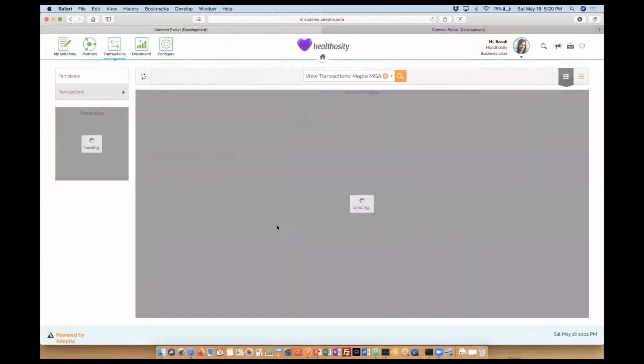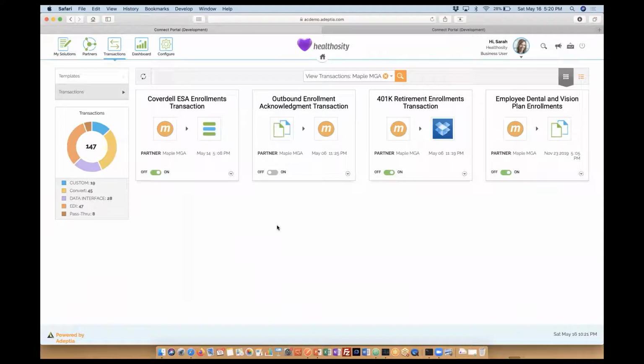So using those templates, we can build these data transactions, and then you can manage those data transactions as part of the customer's profile. So for example, within the Maple customer, I have 4 transactions. In this case, I'm pulling in dental and vision plans that the employees are selecting within Maple. And then there are other types of data feeds related to other plans or services that Healthosity is providing to Maple.